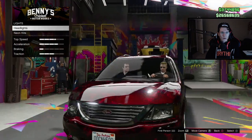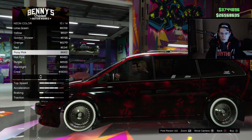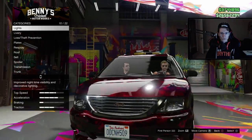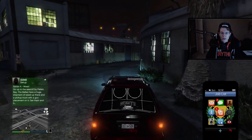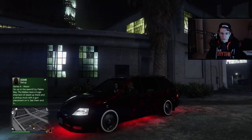So let's upgrade our neon color. Just for chagrins, we'll go with red. Okay, cool. Boom. All right, so that's what it would look like as red. Red looks pretty good too.